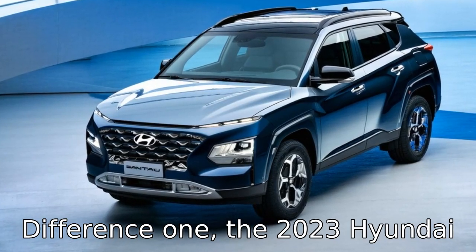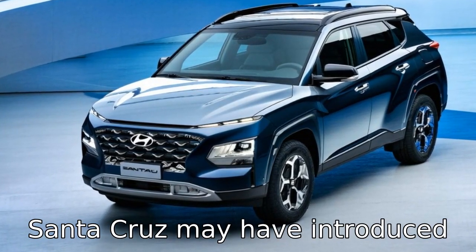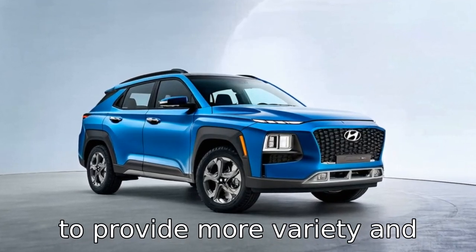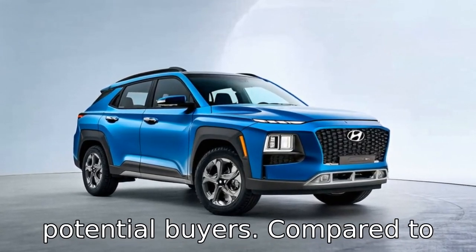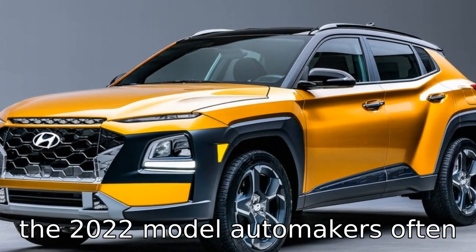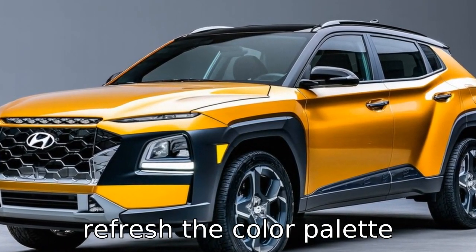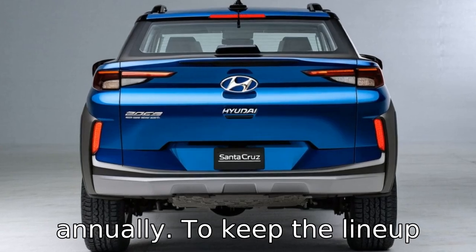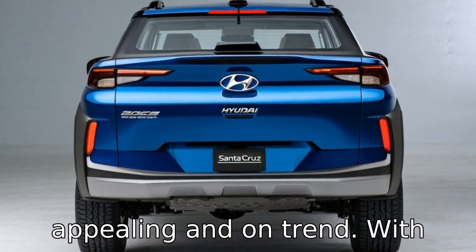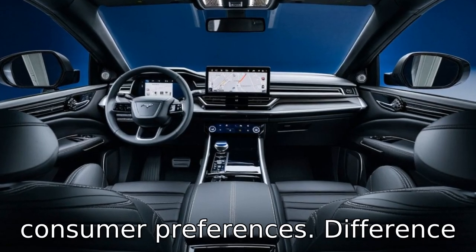Difference one, the 2023 Hyundai Santa Cruz may have introduced updated exterior color options to provide more variety and contemporary choices for potential buyers. Compared to the 2022 model, automakers often refresh the color palette annually to keep the lineup appealing and on trend with consumer preferences.